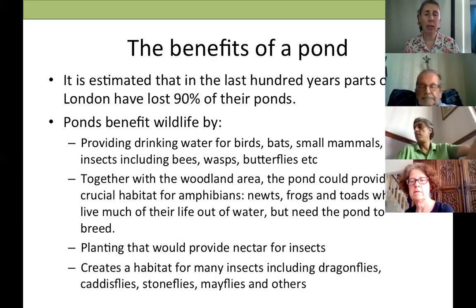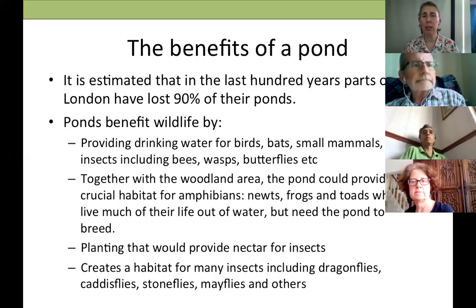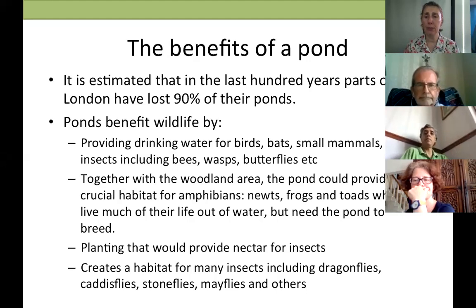And they're really crucial, because you could almost say they benefit almost all types of wildlife. They provide drinking water for birds, bats, small mammals, but also for insects like bees and wasps and butterflies and so on. And you forget that in fact those creatures need to drink as well. On my allotment, I've seen a small pond that's turned into almost a mud, very, very muddy, but still has water in it. I've seen that absolutely covered in bees, all drinking from the water. So that is a really important resource for insects.